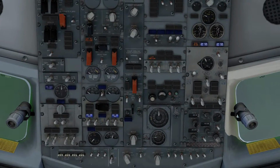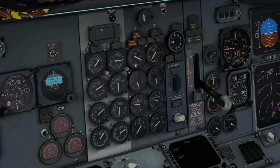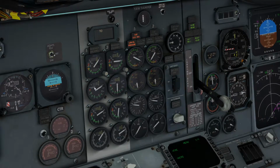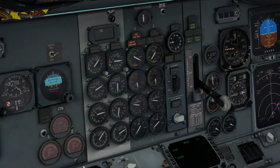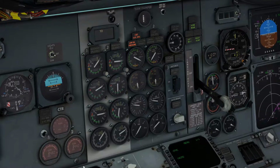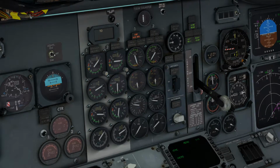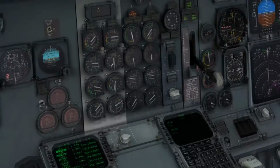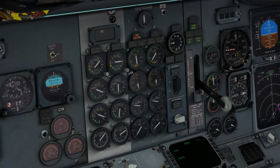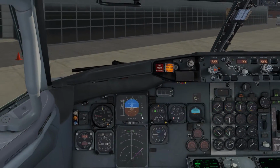So, start valves open, let engine number 1 come in. N2 will start to increase again, oil pressure will slowly come to life, and then 25%. Introduce fuel, and watch the aircraft come to life. There's 25%. Introduce fuel. EGT increasing, oil pressure slowly increasing, and engine number 1 has come to life.